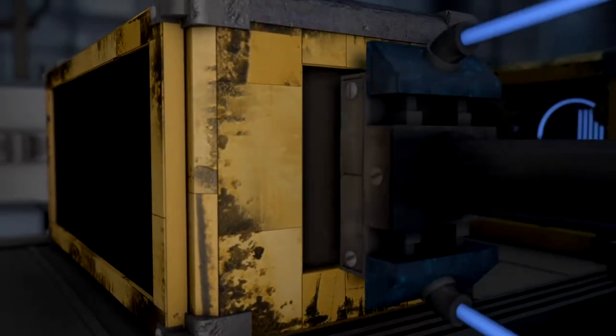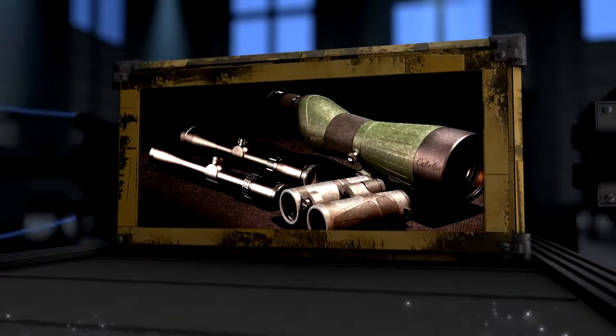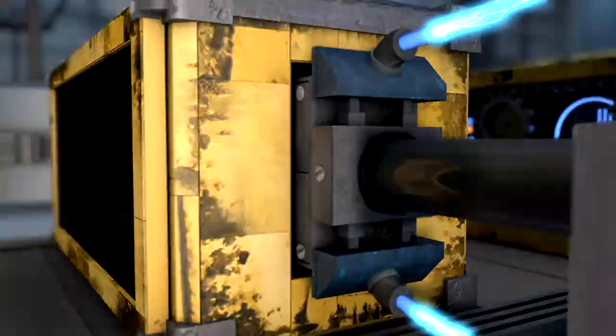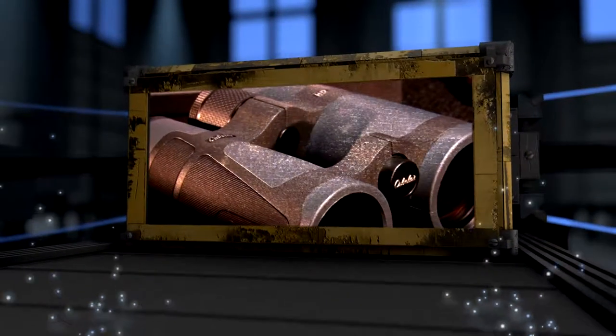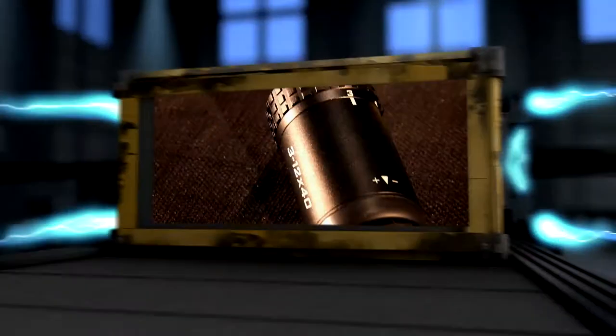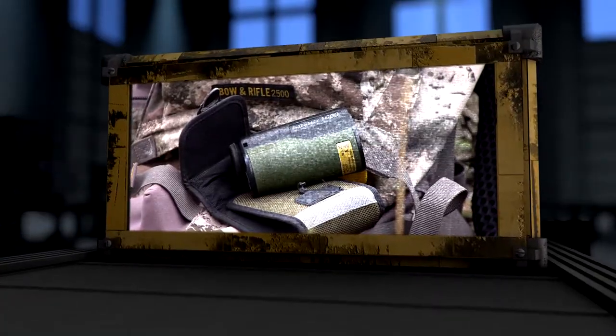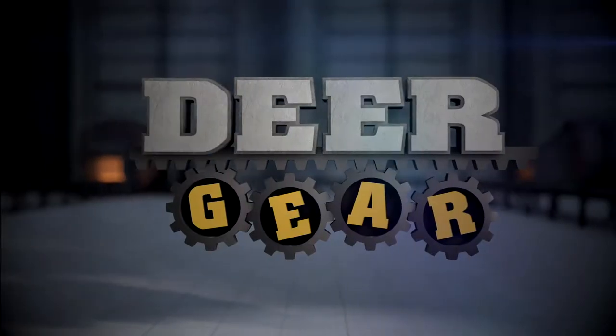Today on Cabela's Deer Gear TV, we're looking into the topic of optics, from binoculars and spotting scopes to rifle scopes and rangefinders. All this and more here on Cabela's Deer Gear TV.